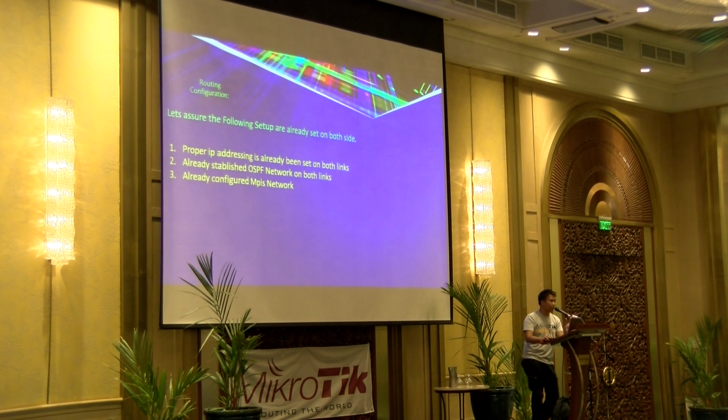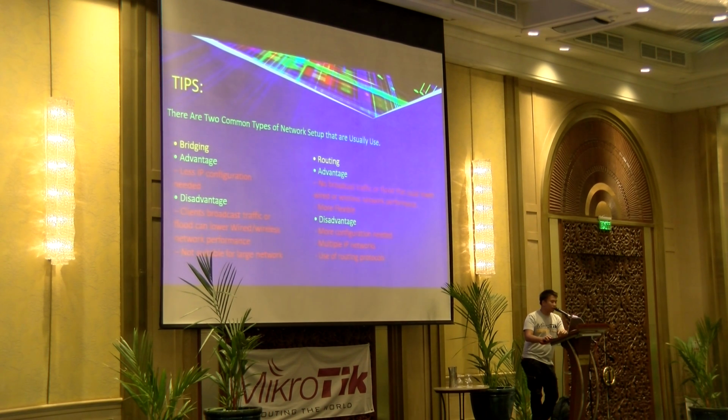Then it's already established the wireless link. Then it has an MPLS network. So tips, just like what I've said before, there are 2 types of common setup that we normally use. The typical setup is the bridging, which is common. We do the bridging VLAN in order to communicate to the site. But on our setup, we do the routing.